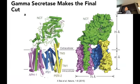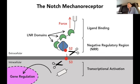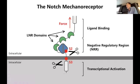That last cleavage event is actually mediated by a transmembrane protease called gamma secretase. Gamma secretase is a multi-component enzyme that lives in the plasma membrane. And I like showing this image because it gives insight into the mechanism of how this signaling protein becomes processed in a ligand-dependent way. So in the quiescent form of the receptor, when signaling is off, there's a bulky group right at the juxtamembrane position that prevents entry of the protein into gamma secretase.